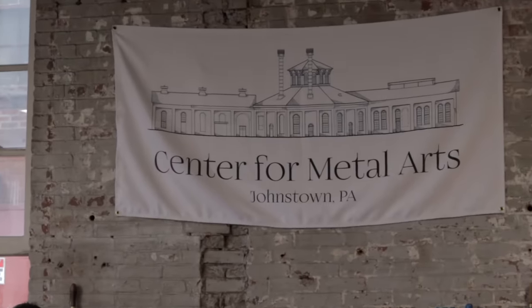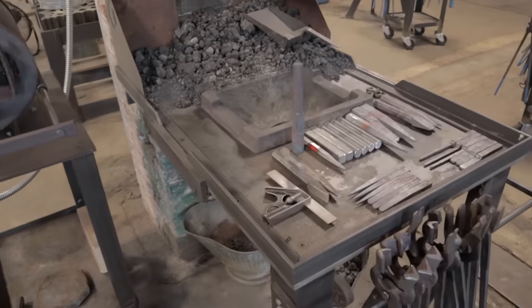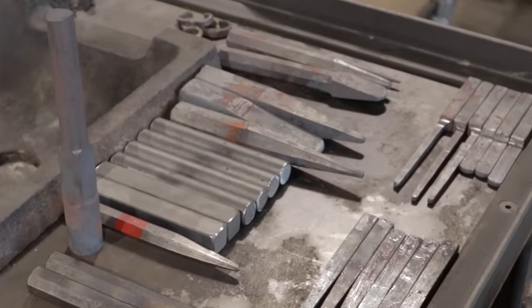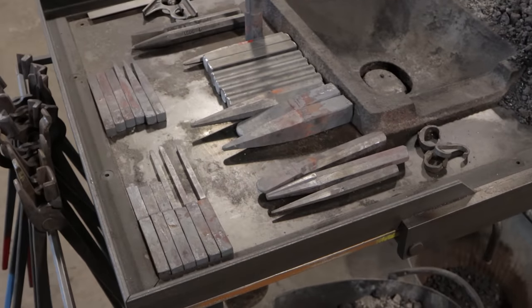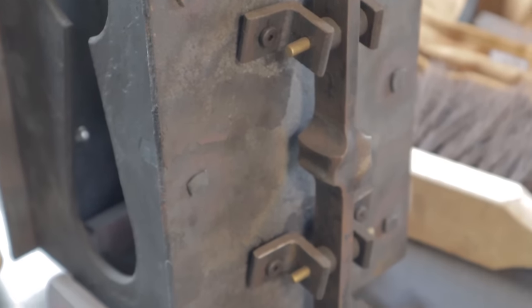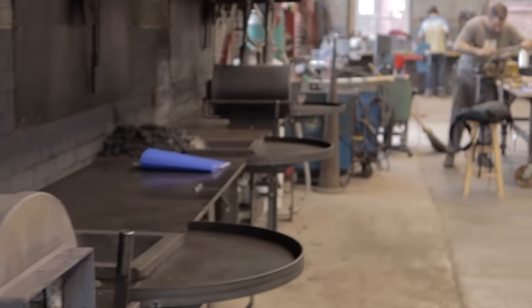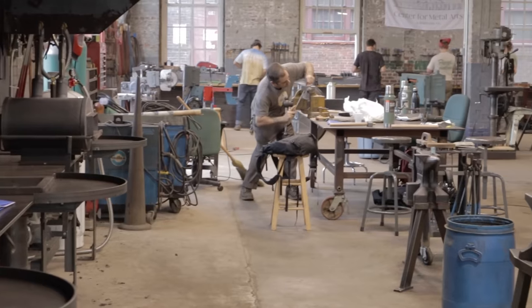My name's Pat. I'm the director of Center for Metal Arts, and this is a not-for-profit forging school located in Johnstown, Pennsylvania. We teach workshops all throughout the year that range from beginner through advanced topics, anything from tool making, traditional joinery, decorative ironwork, sculpture. We try to offer something that covers the broad range of what forging has to offer, and try to have workshops for everybody, no matter what your skill set or interest in forging is.